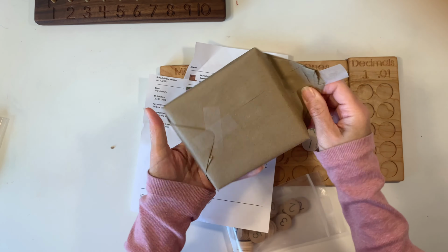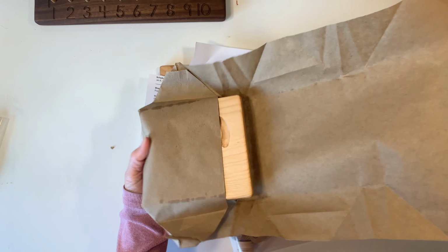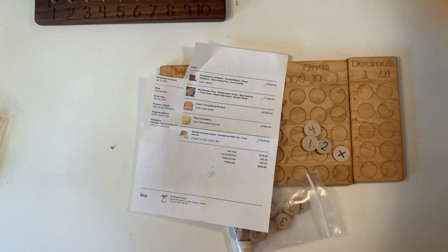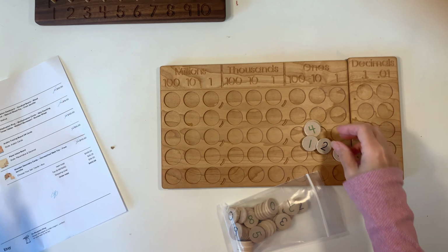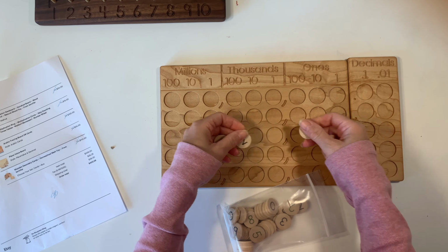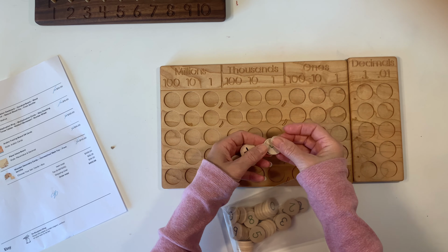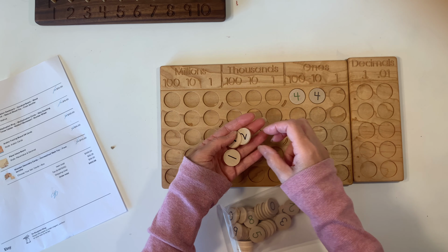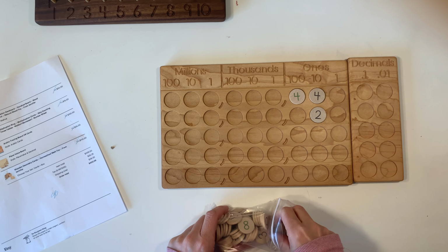Let me open up these two really quickly. Let's see what this is. Oh, 2 more letters. Let's put those aside. Okay, I think that is the multiplication ring. Okay, so these ones probably did come with this, but they also have different colors. So I wonder if there's significance for the colors. I actually don't know.